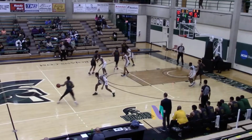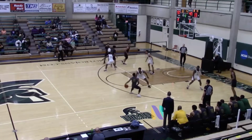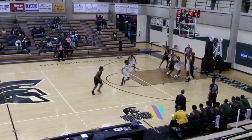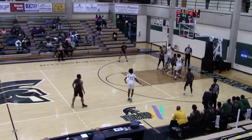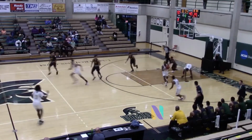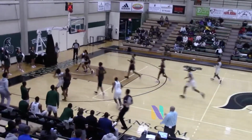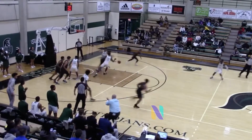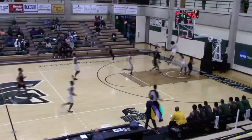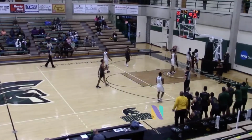Double screen. Johnny Hughes on Kimball now. A little bit of a mismatch outside, but Johnny Hughes does a great job of staying in front of him, forcing the awkward shot. It's going to be an air ball. And they missed the shot down low. Trojans will take the ball. Darius Spragley pulls up. That's a little bit off. Give me an air ball there. Now Williams defended. That's the and one bucket.